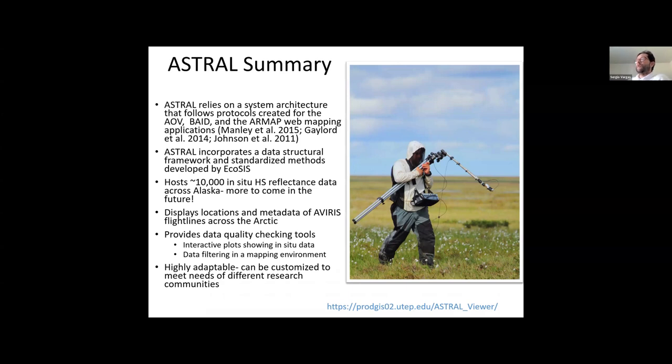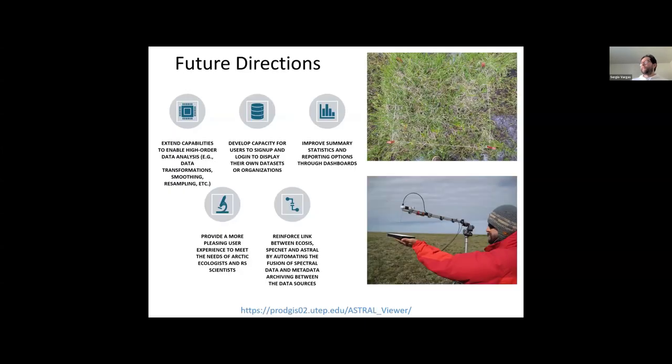Astro relies on a system architecture that follows protocols that were created for other web mapping applications, such as AOV, BAID, and RMAP. It incorporates a structural framework and standardized methods developed by Ecosys. We host close to 10,000 in situ spectral reflectance data across Alaska. The app displays locations and metadata for average flight lines across the Arctic. It also provides data quality checking tools, and it is highly adaptable. It can be customized to meet needs of different research communities.